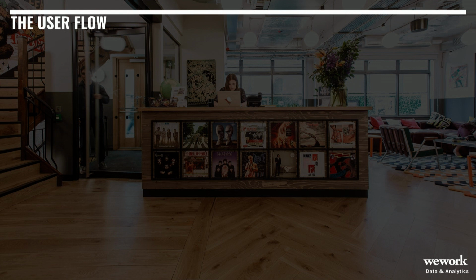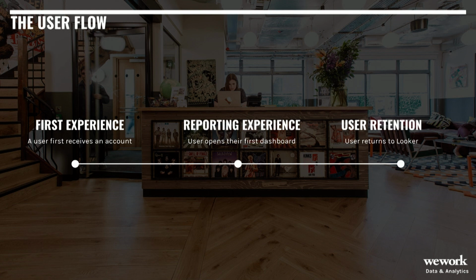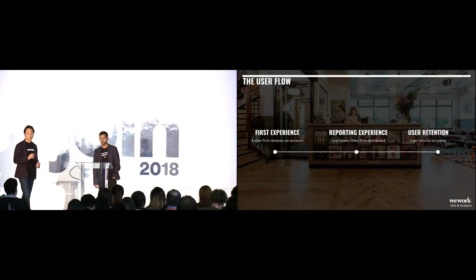So to accomplish our mission, we decided to develop solutions based on something we defined as the user flow in WeWork. The user flow being getting set up with a Looker account and using Looker. So we separated it into 3 buckets, which we're going to talk about. The first being the first experience. This is when the user first receives a Looker account. The second one being the reporting experience. This is when our user inevitably will open their first dashboard. The third being user retention. So after that, we want them to trust the numbers. We want them to be happy with their experience and return to Looker. So let's talk about the first one.